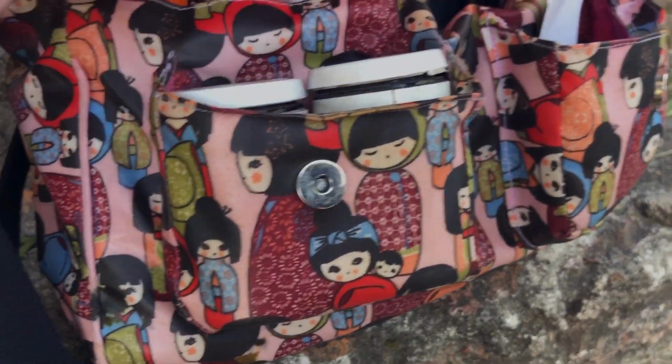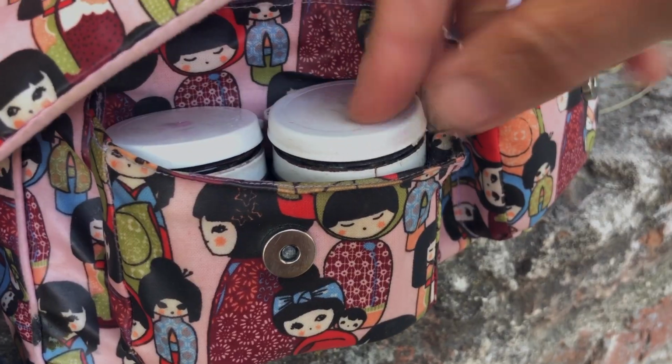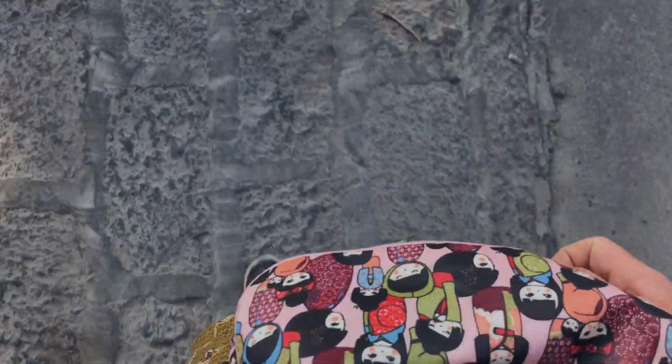So if you are a sewer or if you ask a friend to work on a bag like this, make sure that the pocket is really wide enough to put a water pot. I think that's not the easiest thing to do, so thank you, Laure, for a great job.